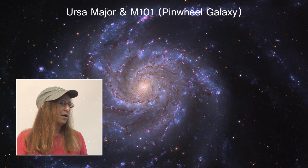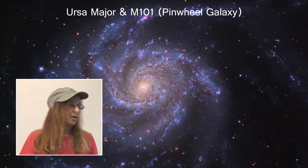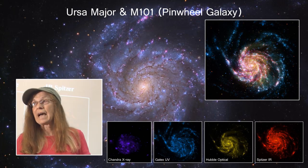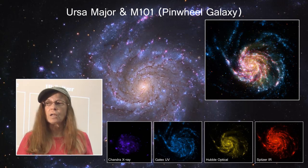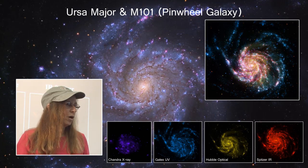So Ursa Major also contains the Pinwheel Galaxy, and it is thought that it must have had an encounter with a galaxy at some point in time, because its spiral arms are just chock-a-block full of massive stars that have been fairly recently formed.